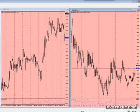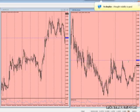But this CAD can do anything. It looks like now it's starting to get a little bit more fluid, and the moves seem to be having a lot more follow-through. So it looks to me like there is a possibility that we could go up to get this liquidity up here on the CAD. Well, it depends on your time frame you're trading, right? Sometimes volatility is good. So I wouldn't touch a short on the CAD until I see it. Now, I do want to short the CAD soon. I just don't know where yet, but not just yet.